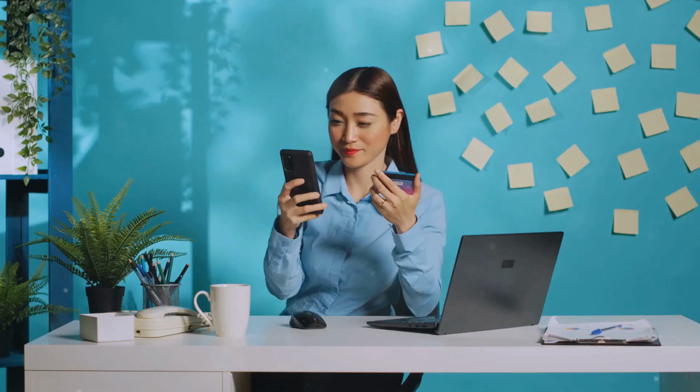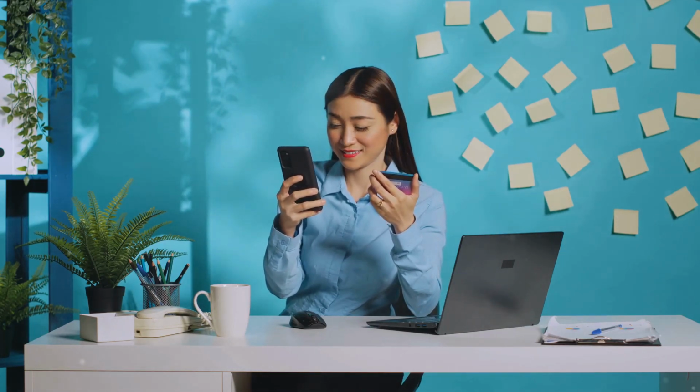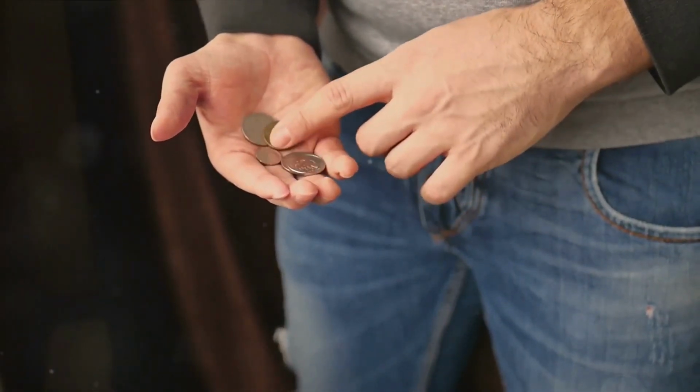Remember, the best merchant service for your business depends on your individual needs and circumstances. So take your time, do your research, and choose wisely. Because remember, in business, every penny counts.